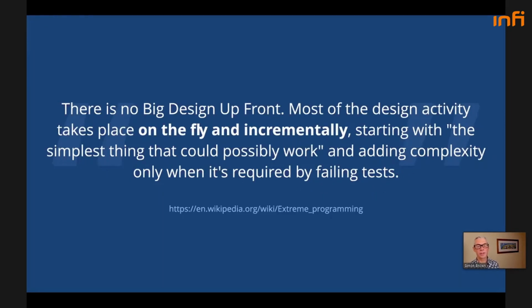And it turns out when you go read a bunch of the agile literature, you get to see things like this. So in this example from Wikipedia, there is no big design up front, and so on. Most of the design activity takes place on the fly and incrementally. So again, it's explicitly saying there's no big upfront design. We tackle it in a different way.